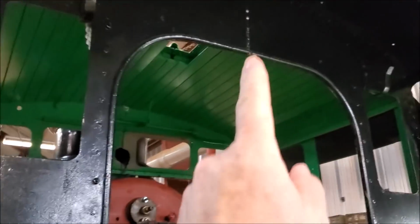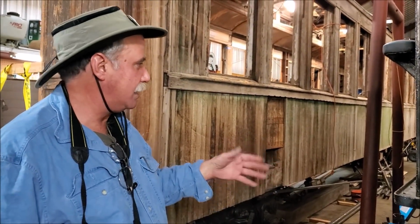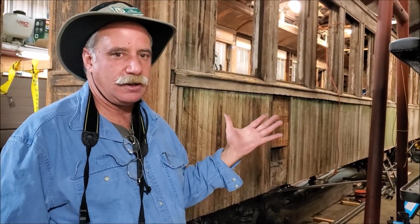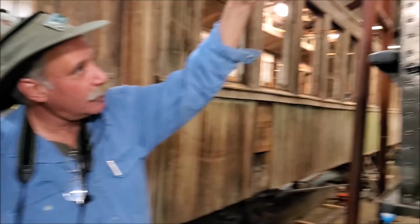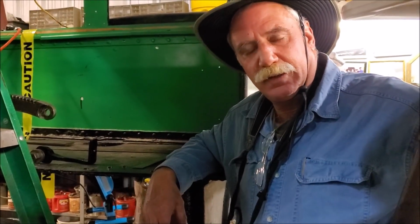Now tell me about this seam right in the middle of the cab here. Well, this was an original standard gauge locomotive cab that was used on the bigger SP engines. The narrow gauge engines, as you know, were smaller. So what SP did, instead of building new wooden cabs, they had a surplus of cabs from other old locomotives, and they would shorten them and customize them to fit their narrow gauge engines. Make them less wide.